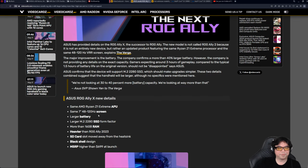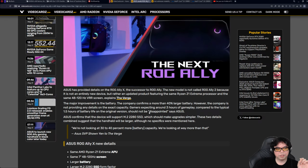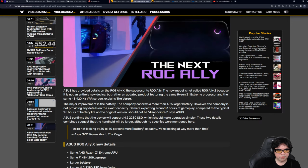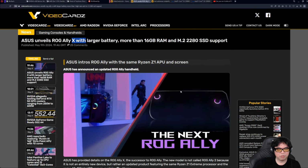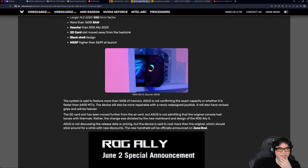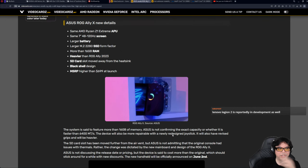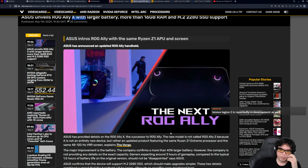But this supposedly fixes the overheating memory stick or whatever. Wasn't there a problem where the first generation, because of where the fans were, it was cooking the... I think, don't these use an SSD? I think the SSD was overheating or something. I forgot the story now. But basically, this is supposed to address that problem.